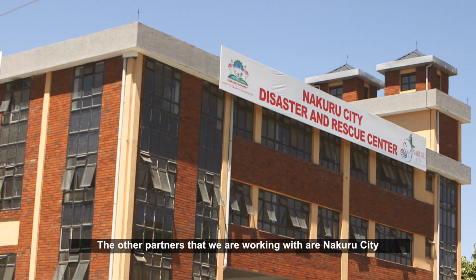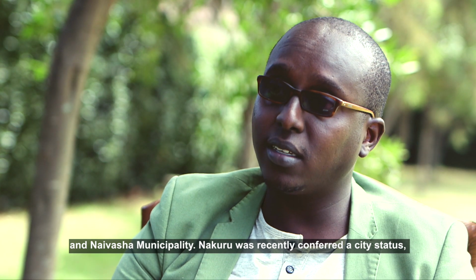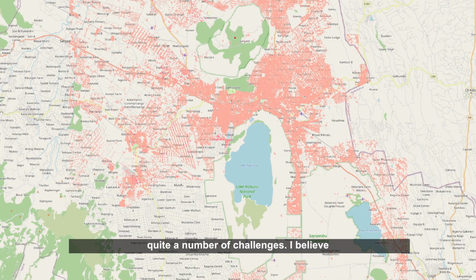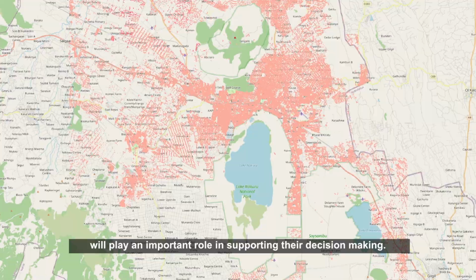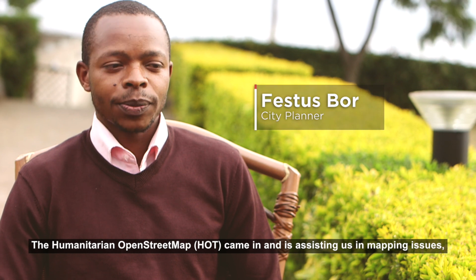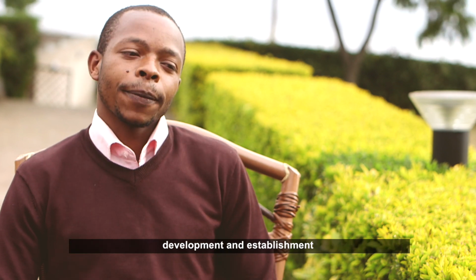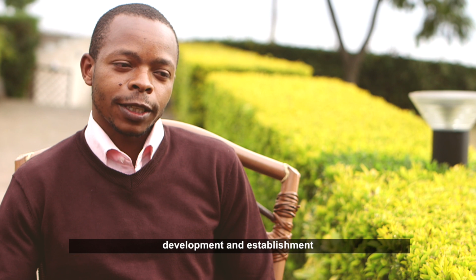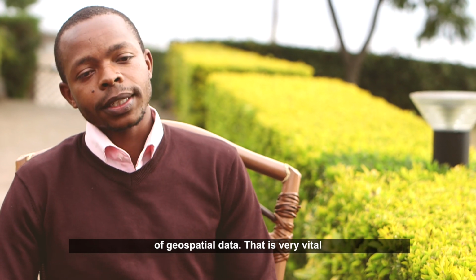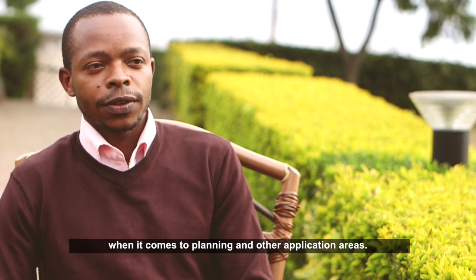And the other partners that we're working with are Nakuru City and Naivasha Municipality. Nakuru was recently conferred city status. The city is really growing and is facing quite a number of challenges. I believe that through this project, capturing all this spatial data will play an important role in supporting their decision making. Humanitarian OpenStreetMap came in and is assisting us in mapping issues and development of geospatial data. That is very vital when it comes to planning and other application areas.